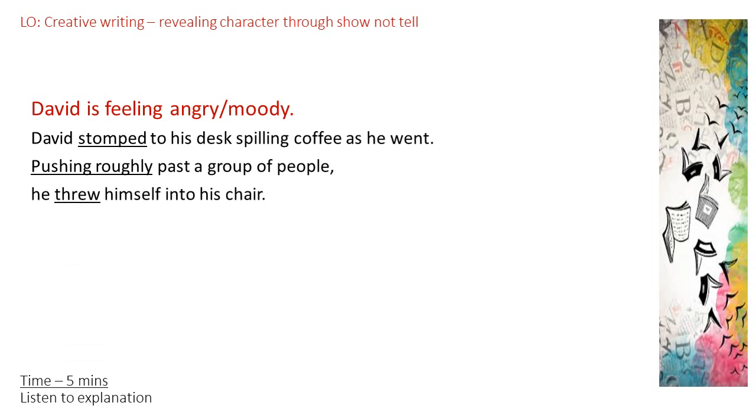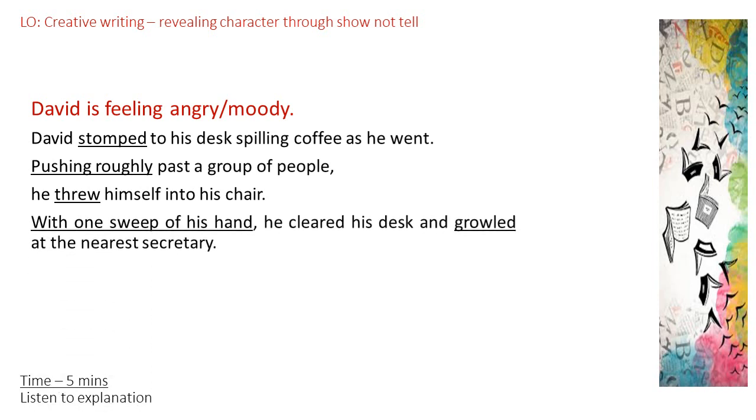He threw himself into a chair, so the verb threw again is quite fast-paced, quite aggressive. With one sweep of his hand, he cleared his desk and growled at the nearest secretary. So the verb growled, again, connotations of aggression. It's quite a beast-like verb, and it presents him as angry, potentially cruel, ill-tempered, and the whole description gives us a very clear idea of how he's feeling at that point in time.